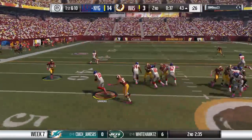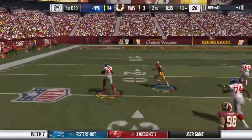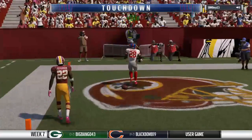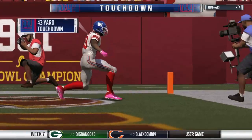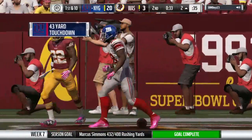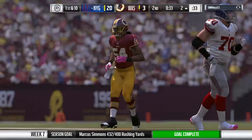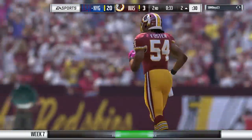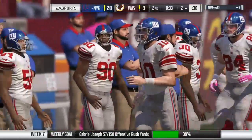They'll give it to him right up the gut. And some room to maneuver. The 20. And now the rookie's free. And all the way in. Touchdown, New York. A big play there with touchdown number 7 on the year. And the Giants are able to grow their lead.